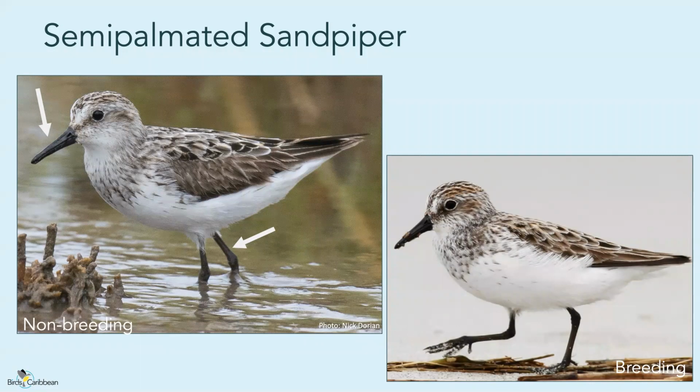We did have a question about Semipalmateds from someone watching on our Facebook page. They actually asked this question for the Semipalmated Plover, but it's relevant here too: why the name Semipalmated? That is a good question. I don't see it on the bird, but the feet of the Semipalmated Sandpiper actually have a little bit of webbing between the toes. If you get a good look at the feet, you can see that webbing. I believe you should be able to see it on the plover as well, but you definitely can see it on the Semipalmated Sandpiper. So it's a subtle feature, but you can see it with a very good look or a good photo of the feet.